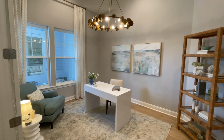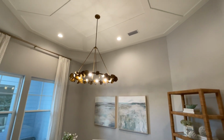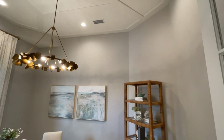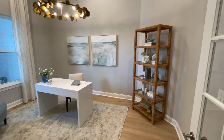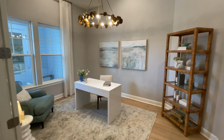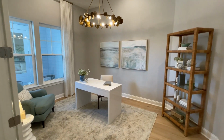Right off this foyer that has a 12-foot ceiling, we have our flex room that has a 12-foot ceiling. We have this staged as your home office with the French doors right off the foyer, but this easily flexes into what can be another full bedroom that keeps and maintains that 12-foot tall ceiling.